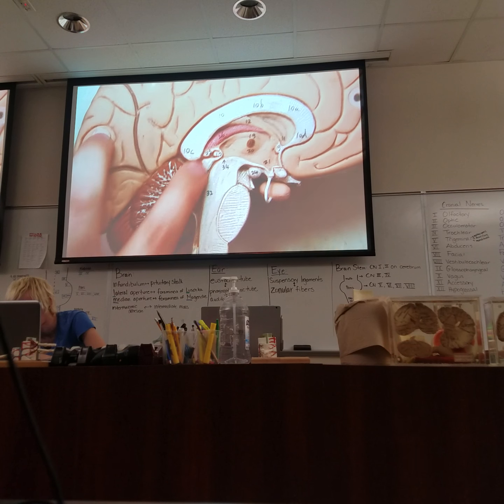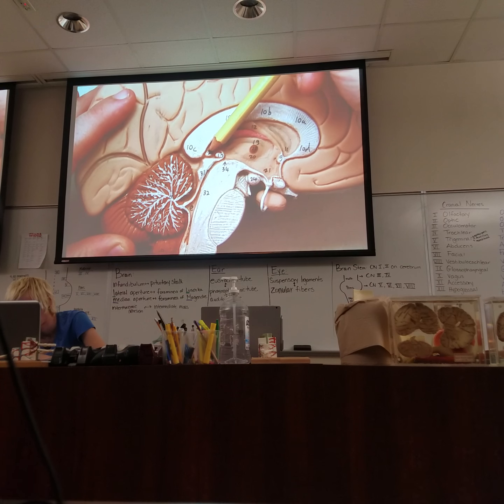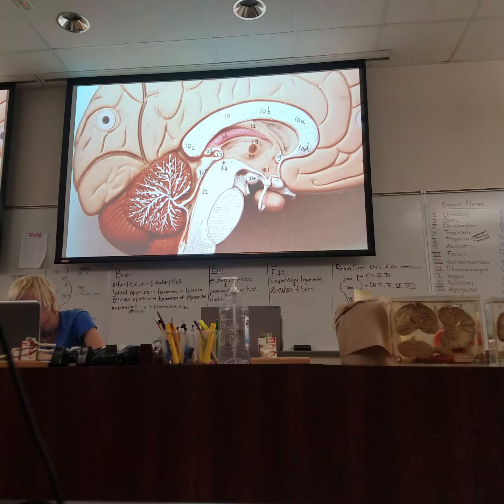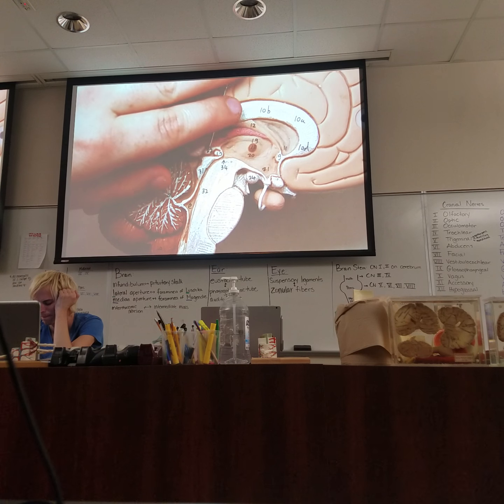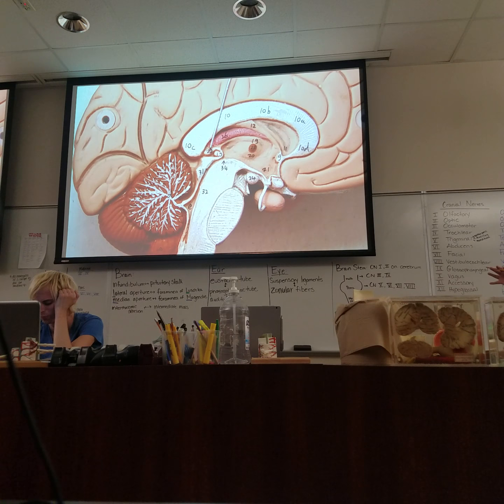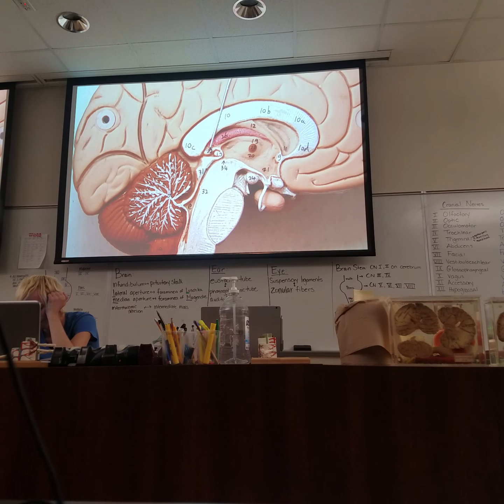It extends backwards to number 23 right there. Little number 23 is called the pineal body. The pineal body is really cool because it produces the absolute best hormone in the world, melatonin, which makes you sleepy. So the pineal body, that's what it's in charge of. It produces melatonin, also serotonin, which helps make you happy. That's coming from this pineal body right here.